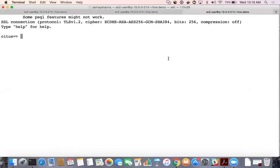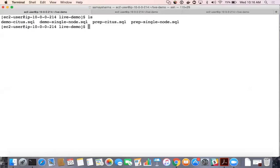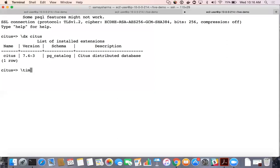Okay, great. So now we are connected to the Citus Cloud cluster. As you can see, this already has the Citus extension, the latest version of it, installed. What I will do now is show you a couple of preparatory scripts which we will run. This demo is primarily about read performance, but we'll also enable timing right now just to get an idea of how much time things are taking.